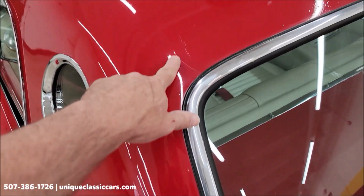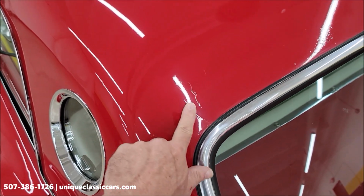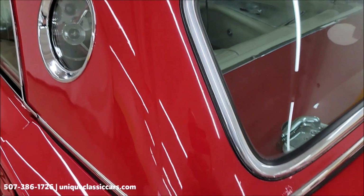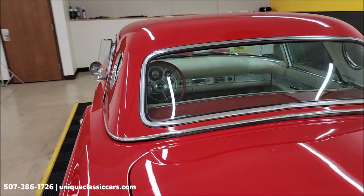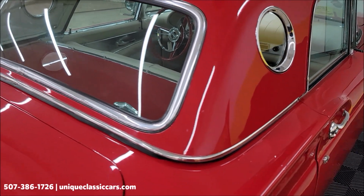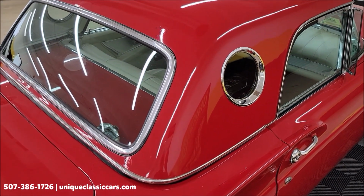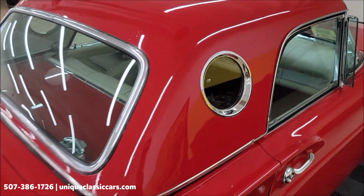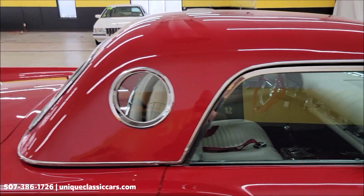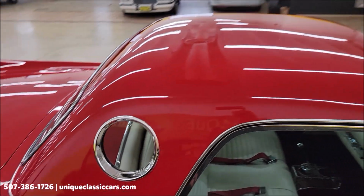There's a few spots. Paint checked right there a little bit. So on the top, there's a few spots where there's some imperfections. But let's face it, how many times are you going to have that hardtop on this car? Be driving with no top majority of the time. Glass rear window. Come around on this side. Again, you can see that side glass fits nicely. Once again, the porthole.